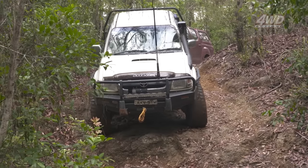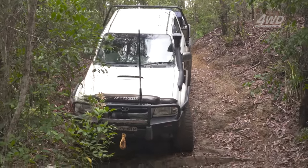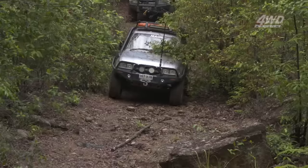Big Mousetrap is apparently for the big boy comp truck spec sort of vehicles, and Little Mousetrap's for us. This is not Rat Trap. If it was Rat Trap, I'd be concerned. Yeah, well, you just wait and see, mate. I think we're in for a bit of fun this morning.